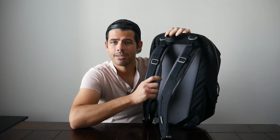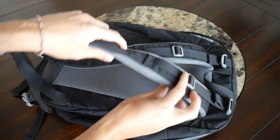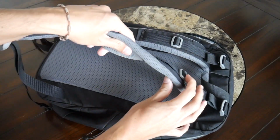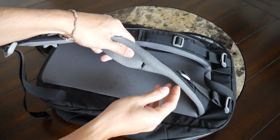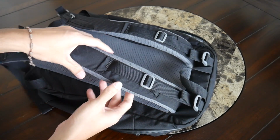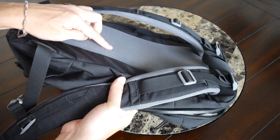One of the biggest areas where this bag is going to be different from the other options on the list is in the harness system. This is probably the most comfortable bag on the list. They're all very comfortable, but this one just gives you a little bit more flexibility with tweaking everything because it has these adjustable straps at the top, and it also has a great back paneling to help add some additional airflow and padding. So it's just felt really great to wear even when it's a little bit more packed out.